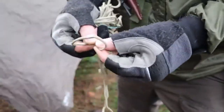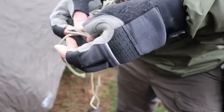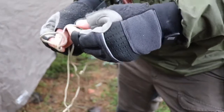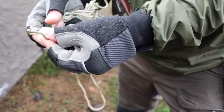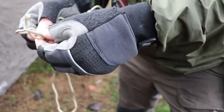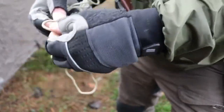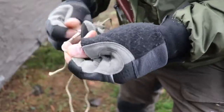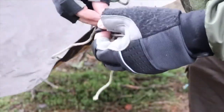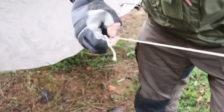So we're going to make a loop like so, come through the loop with, in this case, the working end, through the loop, then we're going to go round the other end and through the little loop. There we have it. That's your bowline knot. You can go through. There you go, nice and tidy.